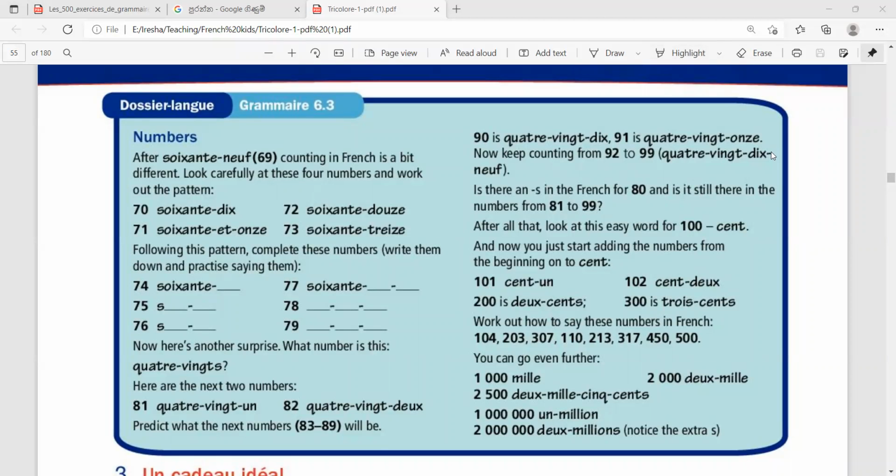Okay, here you're going to learn numbers after 69. So basically, we did up to 100 earlier as well. Can you count? Are you okay to count up to 69? What do you think? Okay, up to 69. So Andrew is okay. What about Haley and Lisenya? Do you want me to do a revision? No.